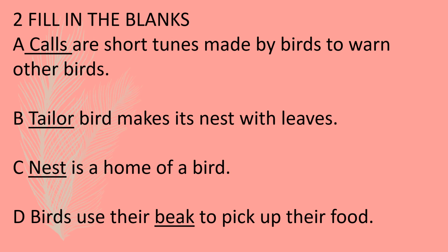Next is, birds use their dash to pick up their food. We all know that birds don't have hands. We pick up our food with the help of our hands. But birds pick up their food with the help of their beak. Different kinds of birds have beaks of different shapes. The shape of a bird's beak depends on the kind of food it eats. Birds use their beaks to pick up and eat their food.